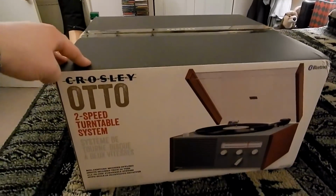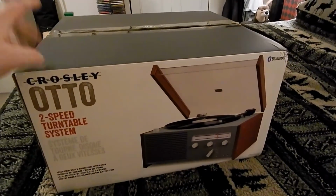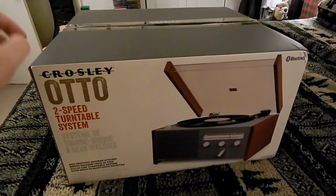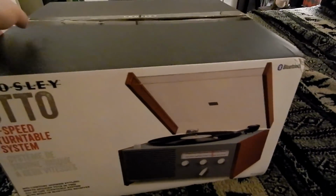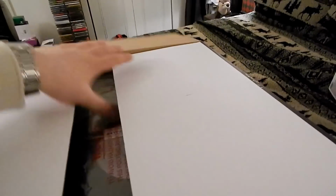The two prices I saw on these when I was looking were $122 and $160. You can buy these at Target as well. I know that when I was looking around, I saw you could buy them at Target. So in case you want to get it in a store, that's a place that you can buy it.